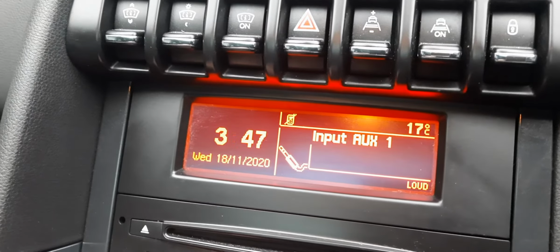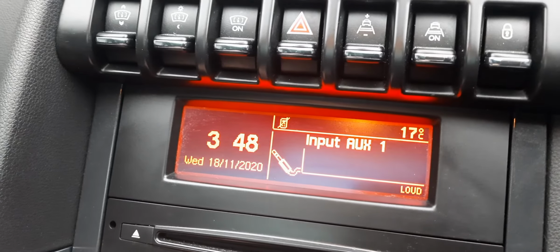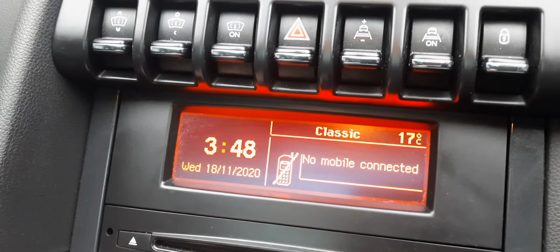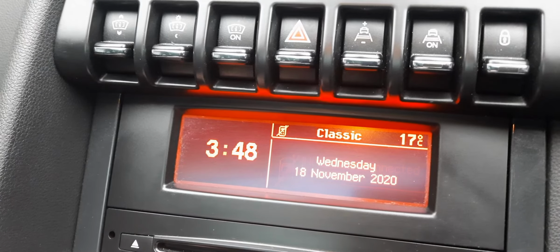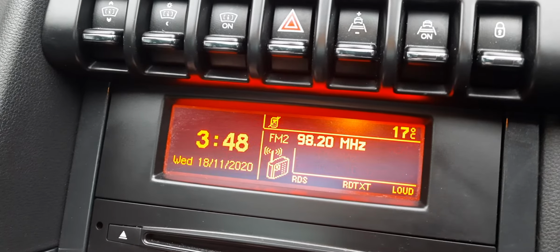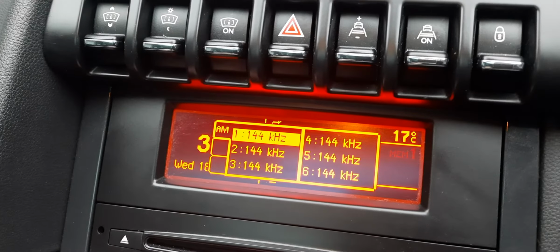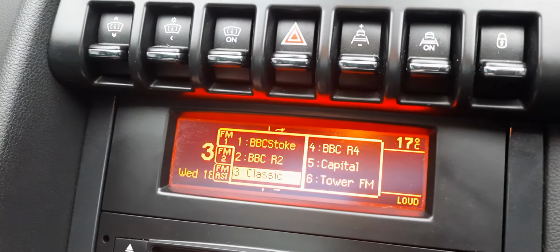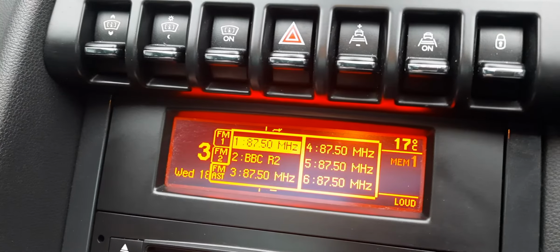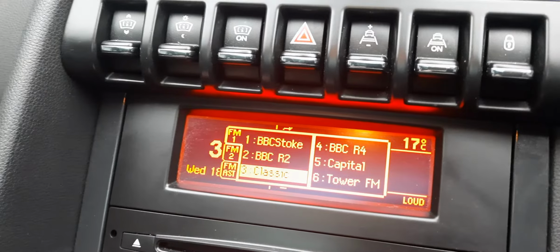You also have aux input. We saw the port for that earlier. FM1, aux input, FM1. And again, you can switch modes. So there's no mobile connected, but you can switch to that if you fancy it. Absolutely gorgeous. Switch bands. So you get your FM2. You got your FM assist. You got your AM. Absolutely gorgeous. Just nice that you got all those options. And again, it is just the click of one button. So easy to use. So lovely.